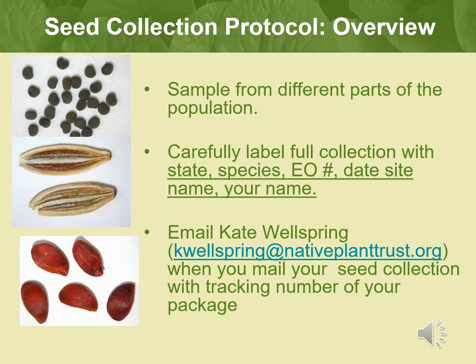Please carefully label your seed collection with the state, species, EO number, date, site name, and your name. It is also a good idea to email Kate Wellspring, kwellspring@nativeplanttrust.org, when you mail your seed collection, with the tracking number for your package and the collection information. Sometimes seeds do get lost in the mail.